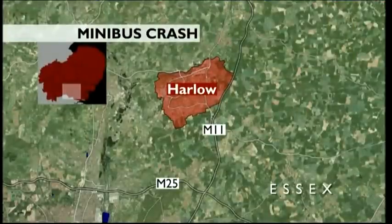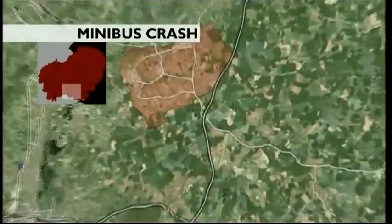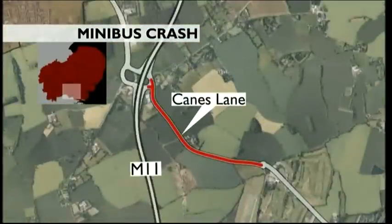5 people have been taken to hospital after a crash in Essex. It happened near Harlow this morning. A minibus carrying 9 people crashed into an empty coach in Canes Lane. 2 of those taken to the Princess Alexandra Hospital were treated for possible spinal injuries.